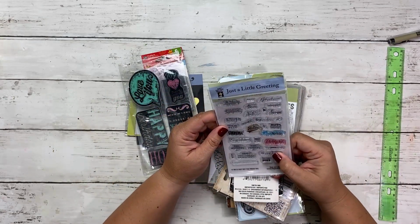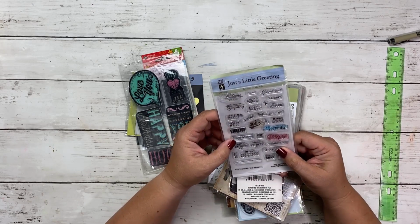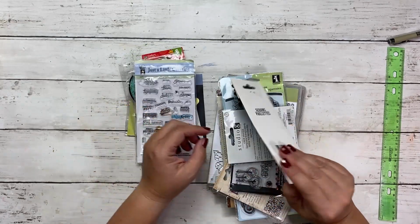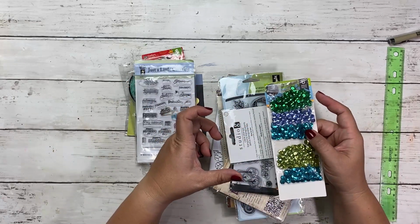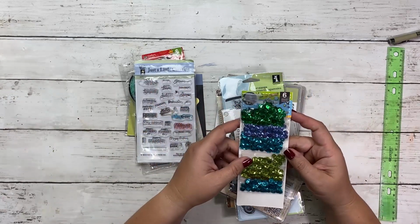We have some hot off the press, just a little greeting. It looks like there are a couple missing, so it's not a complete set. And that happens. More sequins, which I totally can use. I love sequins. I have a little container, and I just pour all these in there and keep them all organized.